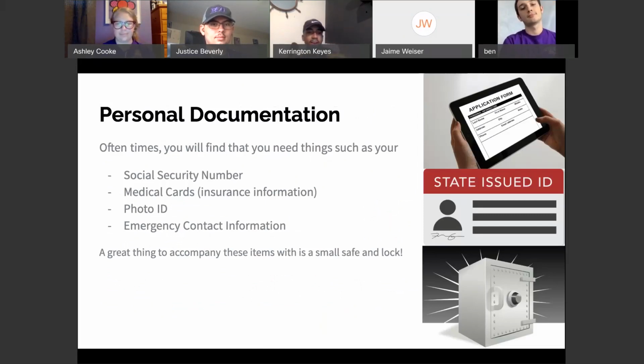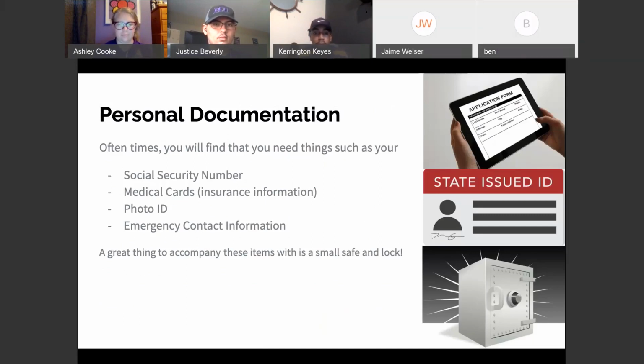Okay, and I'm going to talk about personal documentation. Oftentimes you'll find that you need these things listed right here, like your social security number, your medical card, all your insurance information, like dental, if you're not doing them through ECU, a photo ID, and emergency contact information.